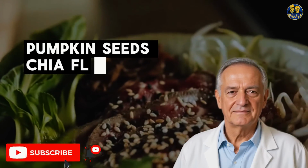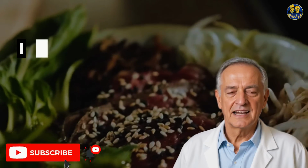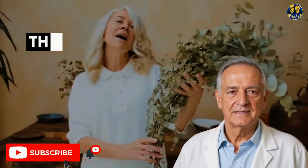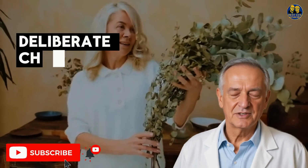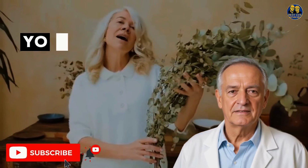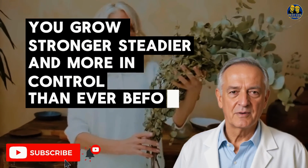Pumpkin seeds, chia, flax, sesame, tiny, yes, but each one is a signal, a quiet biological reminder to your body: I still need to be strong. I'm still showing up. That's the beauty of this path. It doesn't require perfection, just commitment. Just a few small, deliberate choices, done every day, especially when no one's watching. And when those choices stack up, you don't just age, you evolve. You grow stronger, steadier, and more in control than ever before.